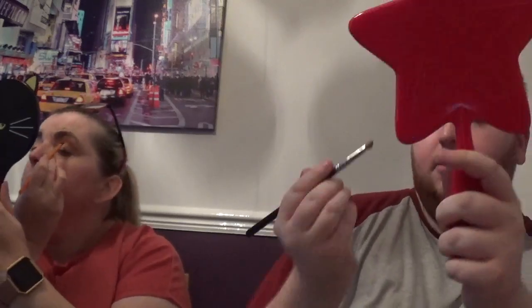I've done it now. The rest of the eye then, yeah? Just the middle. Yeah, because the outer corner's already got something in it, which we're going to reapply in a second. Yeah, we're going to reapply that anyway. Notice how pigmented they are though? How they go straight on.